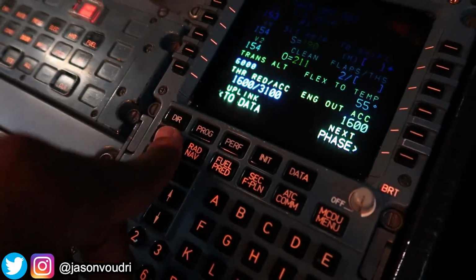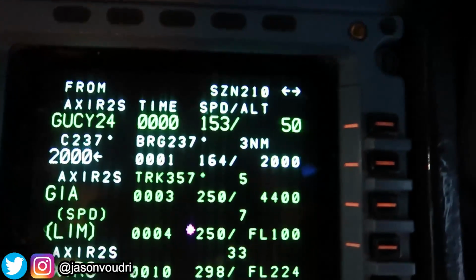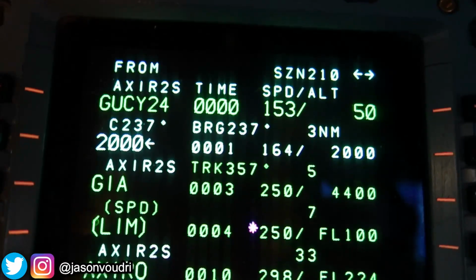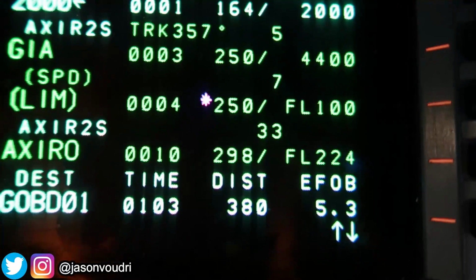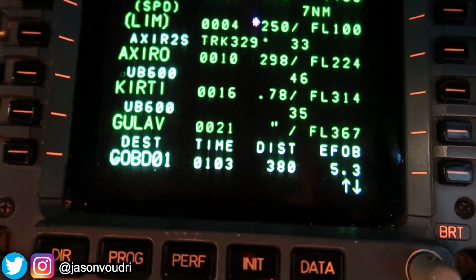Flight plan page. We take off from runway 24, Axiro 2 Sierra departure. We maintain after takeoff a course of 237 degrees up to 2,000 feet. Turn left and return overhead Gulf India Alpha on the Axiro 2 Sierra departure straight to Axiro. We'll be limited at 250 knots below flight level 100.